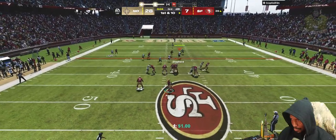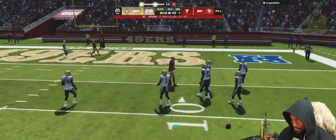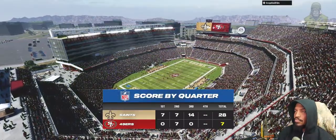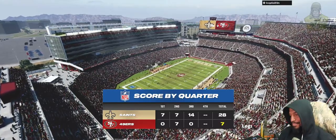Play action, now Purdy. And that one incomplete. They try to sneak in a deep ball with the clock running down. But to no avail, time will expire on this third quarter of play.